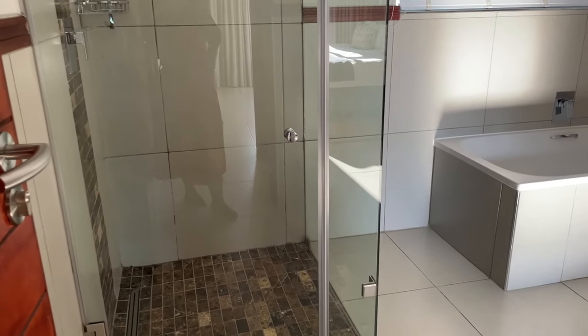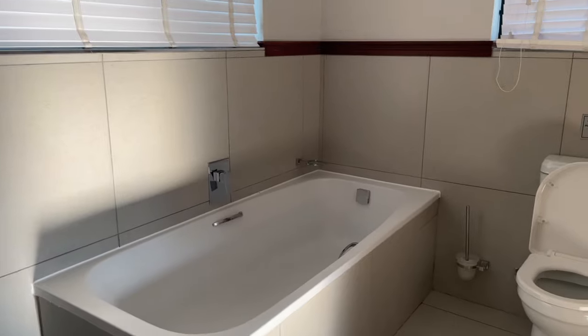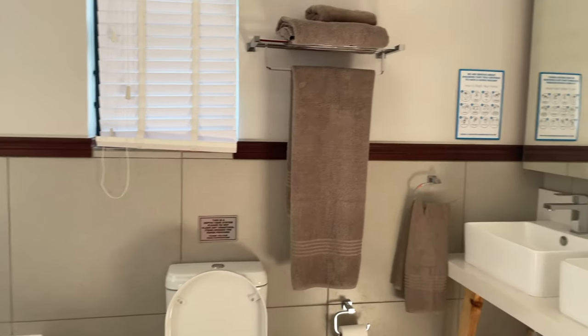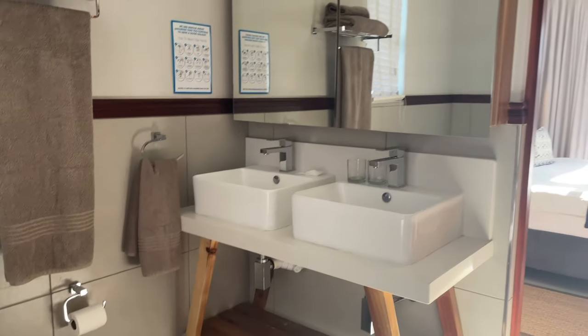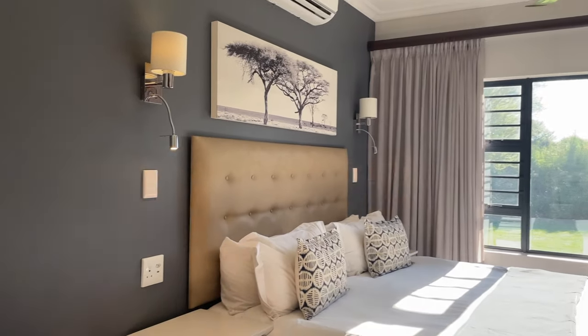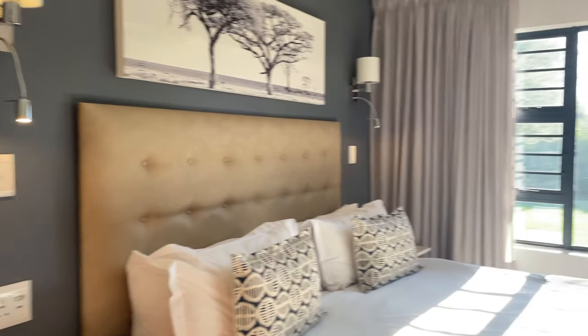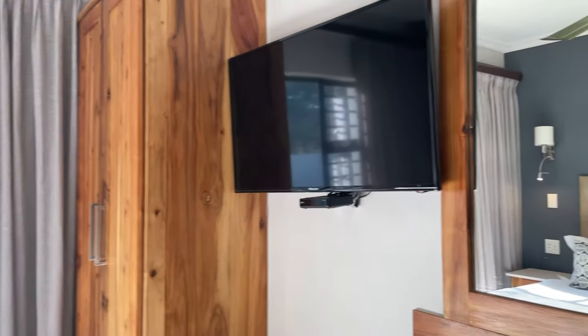This is the shower and the bath. So, so pretty, his and hers. So, so, so cute. This is so beautiful, guys. Like, I would definitely 100% recommend that you come here. It's literally 2 minutes from Sun City. So yeah.